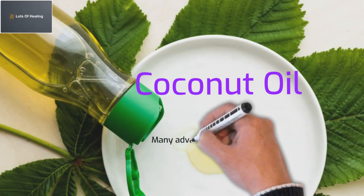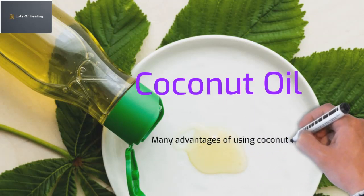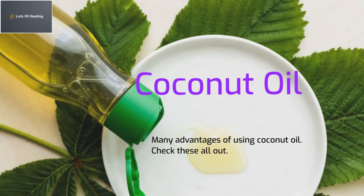Coconut oil. There are many advantages of using coconut oil. Check these all out.